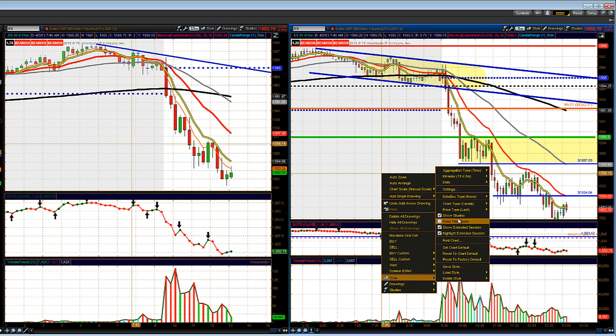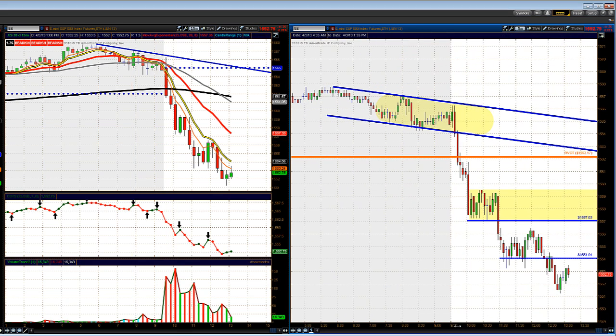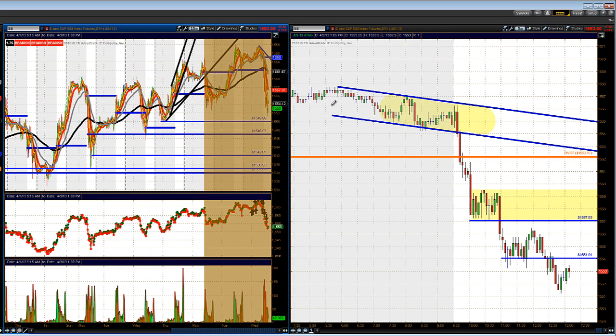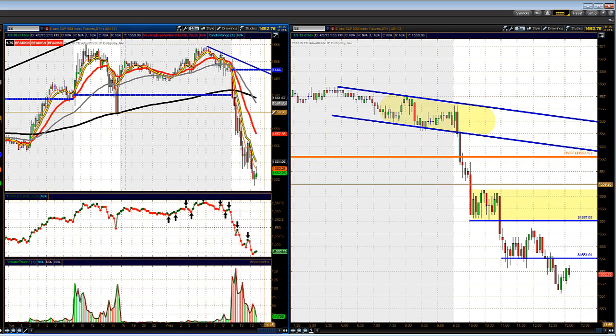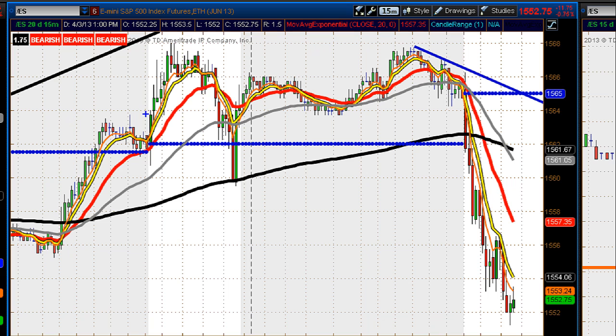Taking off the studies here, moving the average so you guys can see the pattern a little bit cleaner of what actually took place today in the morning session. First of all, we had a nice little downward channel going into the open. Then we had some nice sellers come down here, knocks below 1564. If you take a look at the 15-minute chart, pretty much yesterday's action and the overnight action put us in a range really between 1564 and 1568.